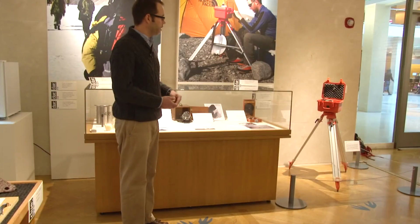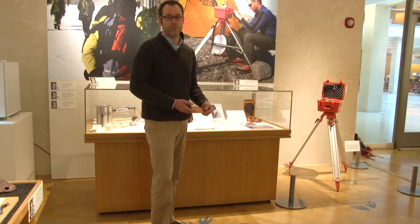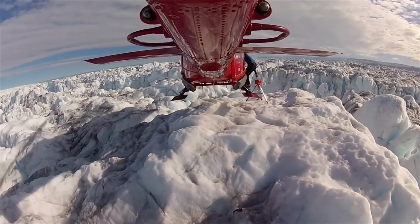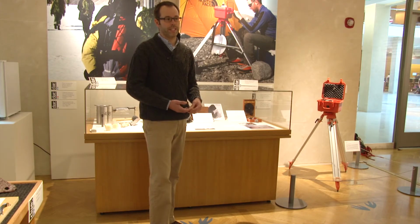We also had a GPS rover that one of the teams allowed us to use. It's actually not that old of a piece of equipment, but it's considered old technology now. And they deployed a lot of these using helicopters on glaciers. So in addition to having that here, there was also a video that was shot with a GoPro camera on that helicopter. And as part of this exhibit, we were able to use a lot of the video, a lot of the photographs that teams had collected.